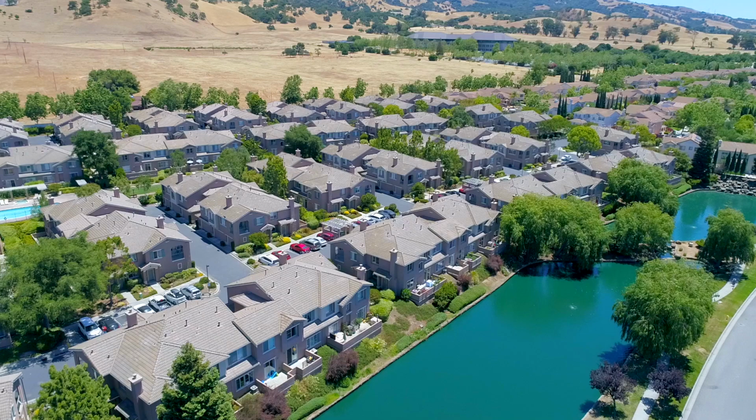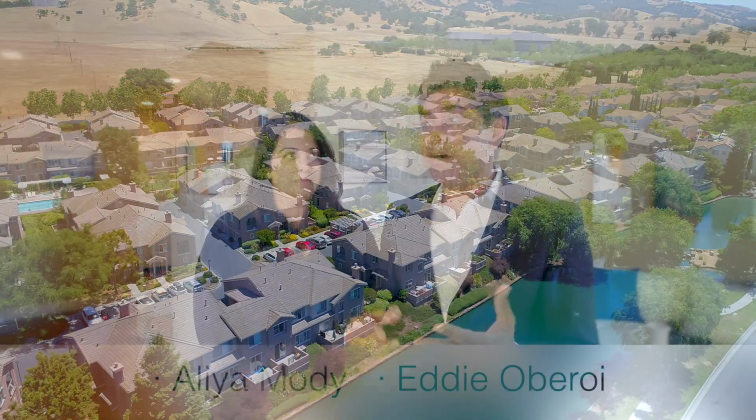Alia, the home prices have gone up so much. It's quite amazing, isn't it? It is. It really is. In 6 months, we've seen appreciations like 20 to 30% in some neighborhoods. Now, it's hard to find a home around $1 million with good schools, good neighborhood, good community, and upgraded home.